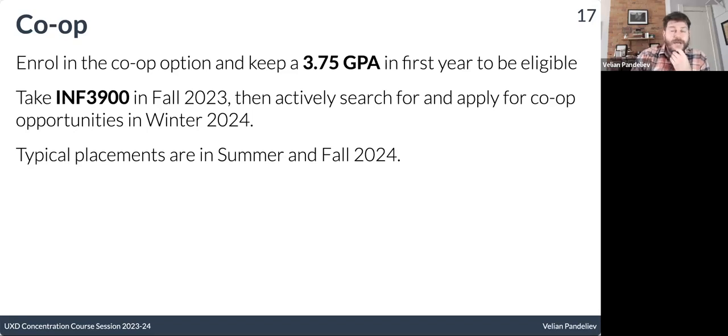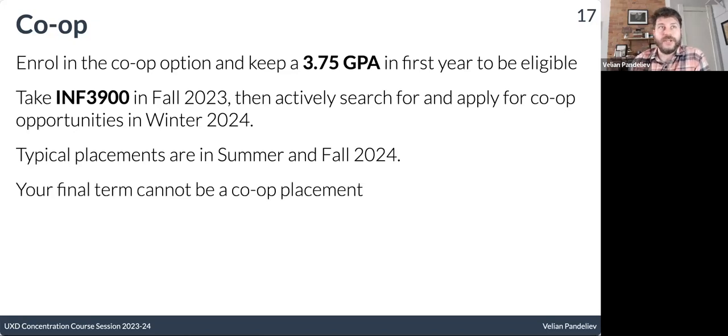And then what happens is, once you do 2 terms of co-op, you have to come back and take one more term. You take a bunch of courses in the winter of your second year, and then you might have 1 more term's worth of courses to finish up. So you'll graduate at the end of the summer of your second year instead of at the end of the winter of your second year. And that's important because your final term cannot be a co-op placement term. So you can't graduate on a co-op placement.